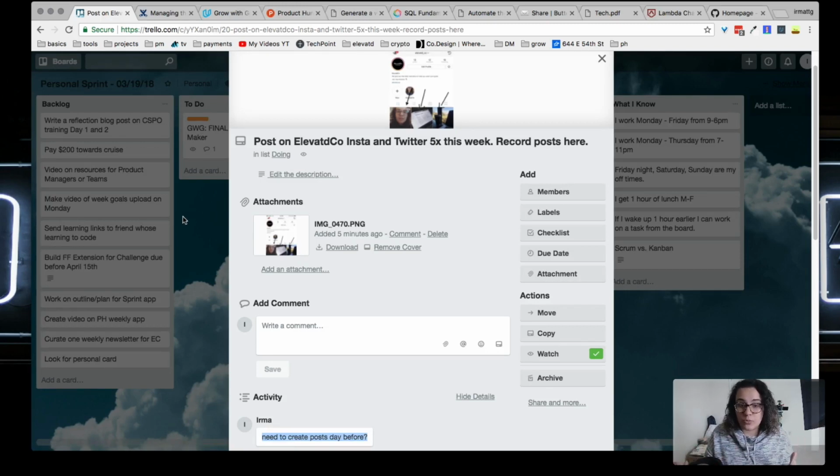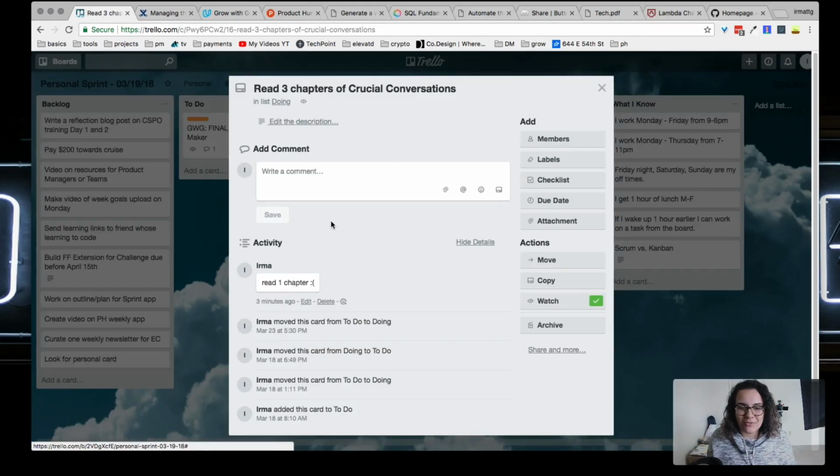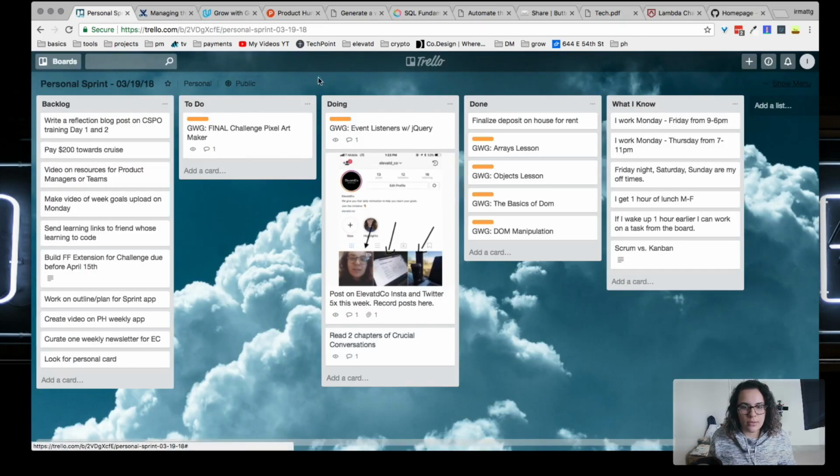This is something that I want to do weekly. Same with reading 3 chapters of Crucial Conversations, which is this book right here now that I have this camera up. All right. So reading 3 chapters of that. I actually only read 1 chapter, obviously behind on that one too. Gonna keep rolling this one over. Gonna move this down to read 2 chapters for next week instead of doing 3. So I'll actually just change that. There we go. So I'm gonna read 2 chapters this coming week. And that's pretty much it for doing.